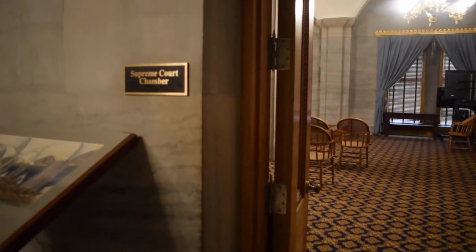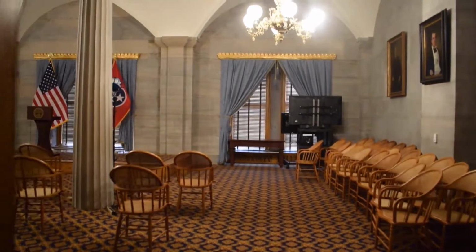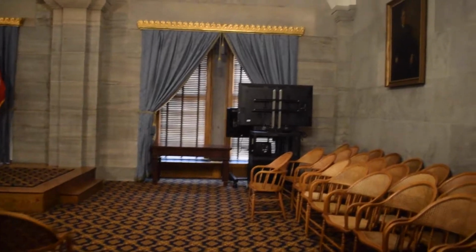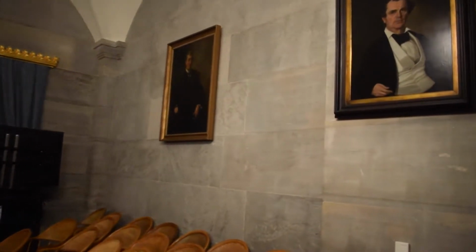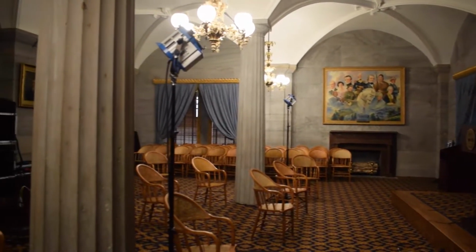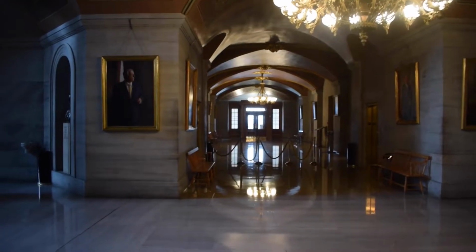Walk down the hall and you will run into the original Tennessee State Supreme Court Chamber. In the remodeling of 1937 and 1938, this area was divided into offices with masonry walls which stayed for 50 years. In 1998, the alterations were removed and the room restored to the way it looked in the 1850s.